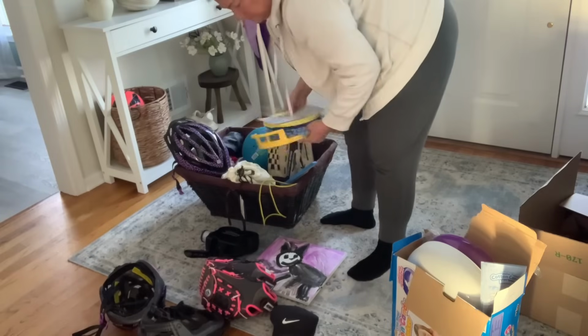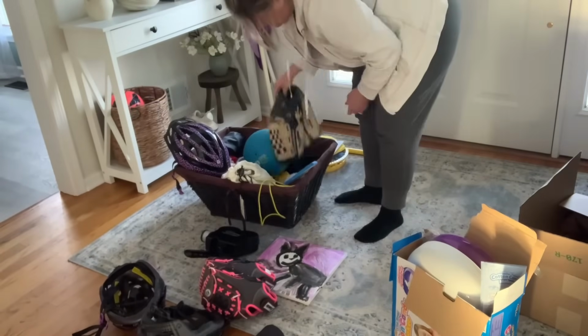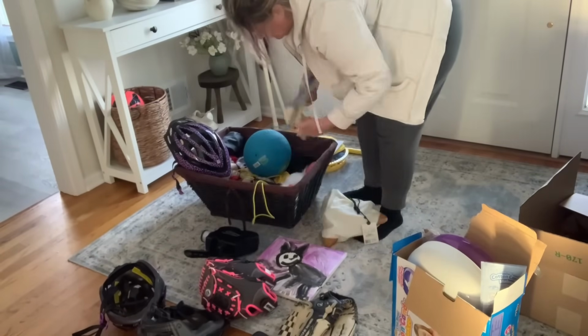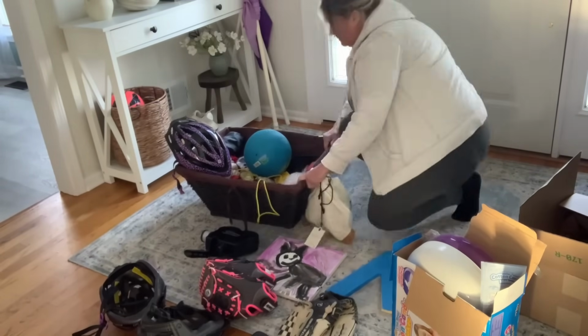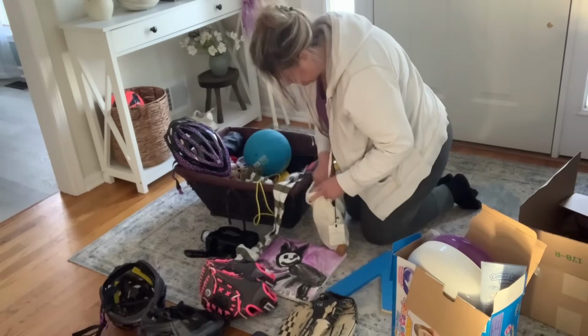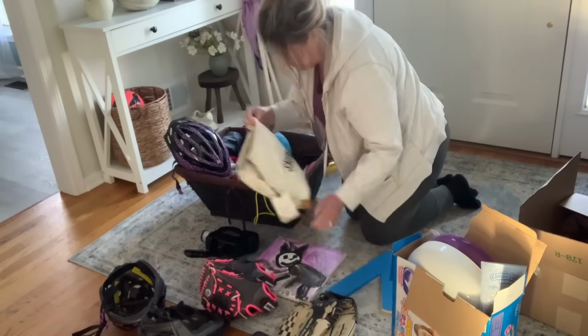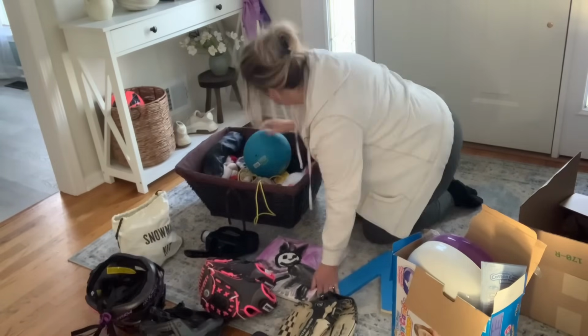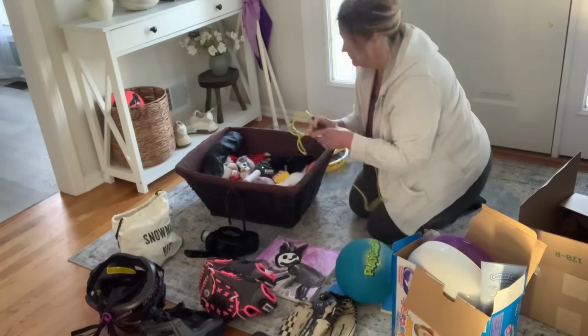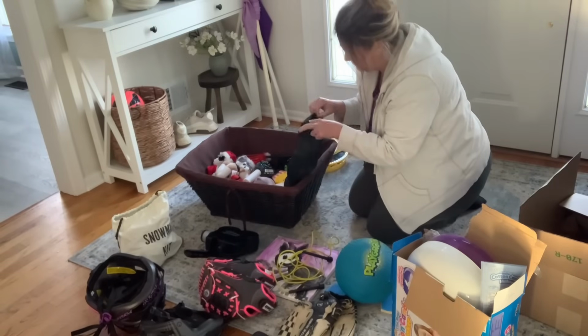I figured most of this stuff in this basket was going to be full of kids' things, which it is, except for this wall cleaner was put there. So anyways, we're going to go through all of the stuff in here and figure out what my girls still will use or if they want anything from here. And most of it's probably going to get relocated into a different location other than the hall closet.